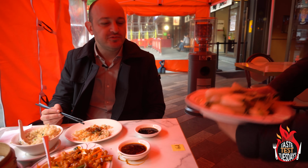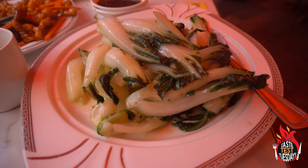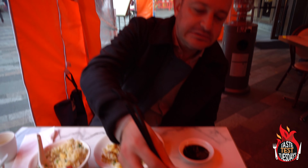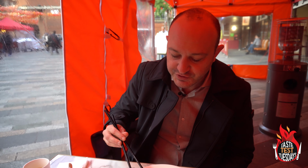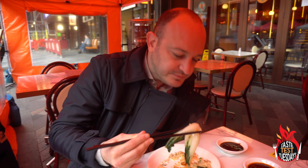It's a pak choy with a garlic. Thank you. So Chinese broccoli, pak choy. Slightly different variations. Cooked with a lot of garlic, bit of soy sauce. Super delicious. Bit crunchy. You want to have a bit of a crunch, especially at the bottom end.